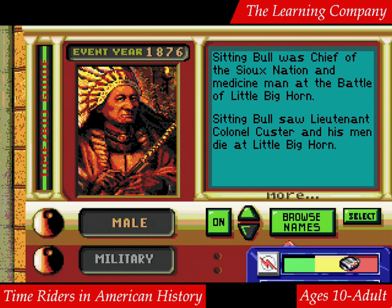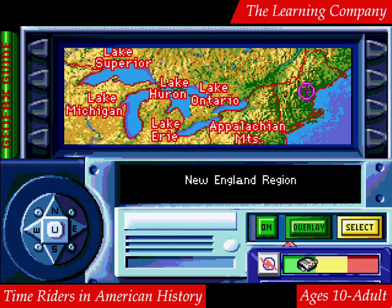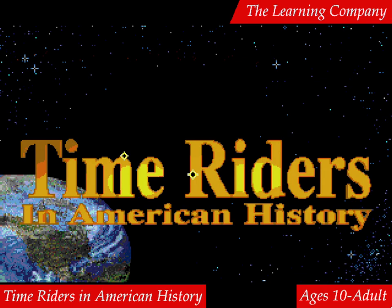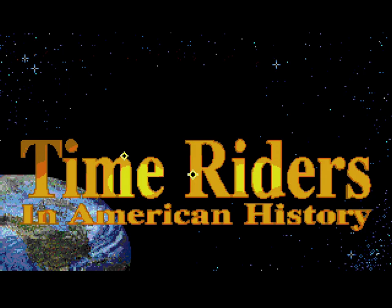This information-rich game focuses on 114 famous people, covers 145 historical events, and includes more than 2,300 clues. And there's no external reference book required. With an exciting story that unfolds as the game progresses, featuring the mysterious and sinister Dr. Dredd, Time Riders in American History brings history to life for the entire family.